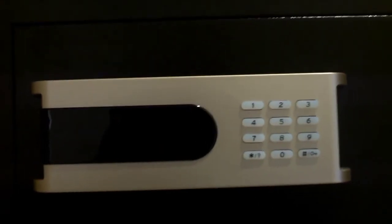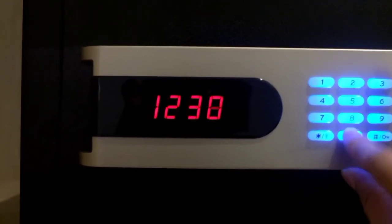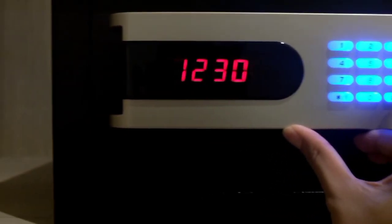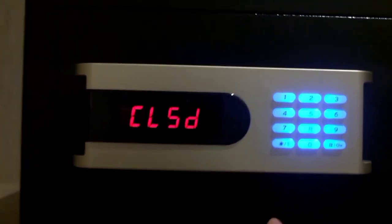Guys, na-amaze ako sa safety box nila dito. Tingnan nyo. Open. Yeah! Close naman natin. Wow. That's all.